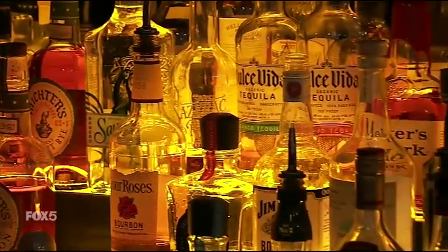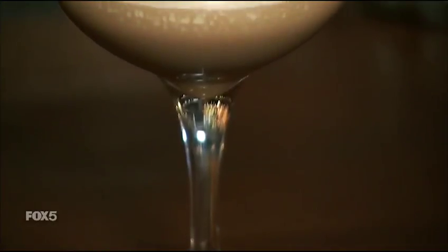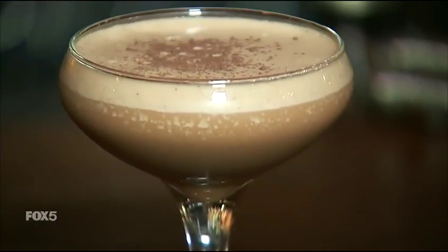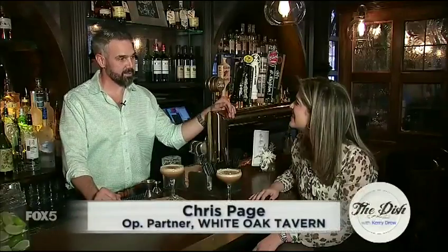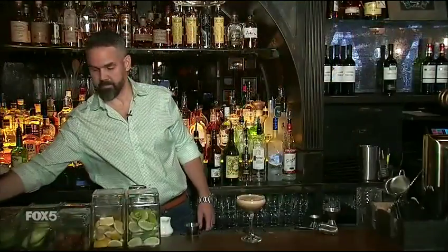And finally, there's the Sugar Daddy at White Oak Tavern in the West Village. It has a wintery feel to it. It is served chilled, but at the same time with the whiskey, it definitely warms your bones and keeps you going through the cold nights. Chris Page is the operating partner and came up with this special twist on an espresso martini.